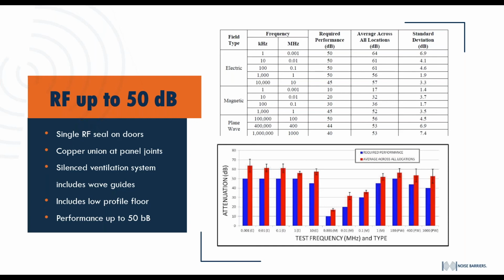We included a low profile floor. And again, this was designed to meet that RF 50 rating. But as you can see in the chart, in every instance and every occasion that was tested, we exceeded that rating dramatically.